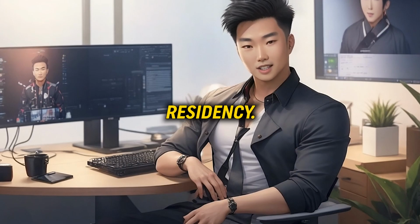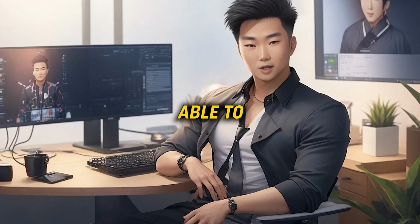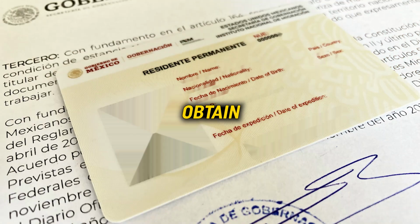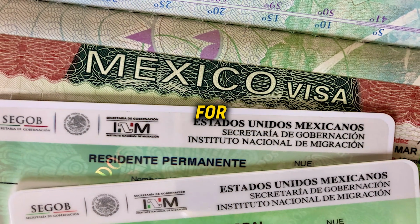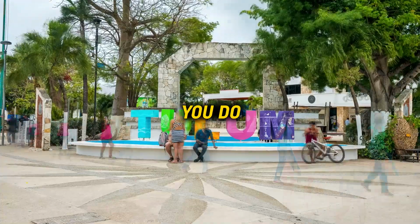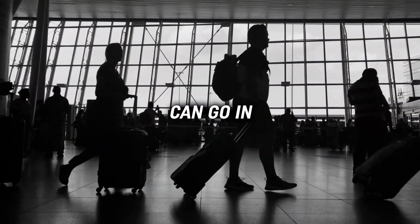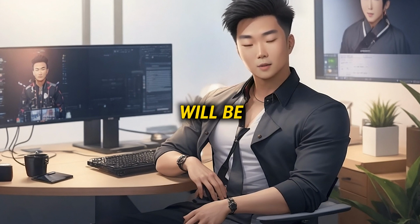For temporary residency, you will get a 1-year permit to live in Mexico, and you are able to renew the temporary residency status again for 3 years. Once you obtain temporary residency and show that you have had Mexican residency for 4 years, then you can now apply for permanent residency. Note that you do not have to stay in Mexico all 4 years to apply. You can go in and out of the country and still qualify. If you want to apply for a permanent residency and skip the temporary residency process, then the figures will be much higher.